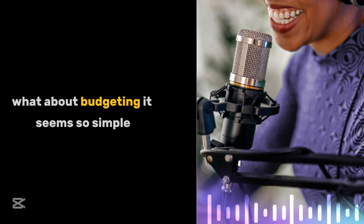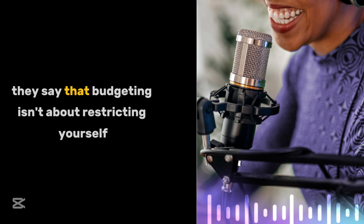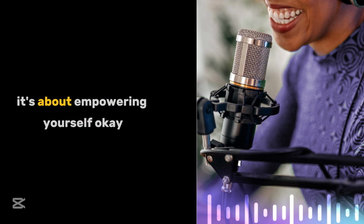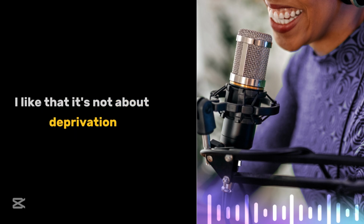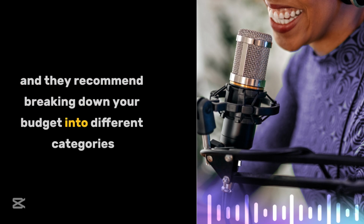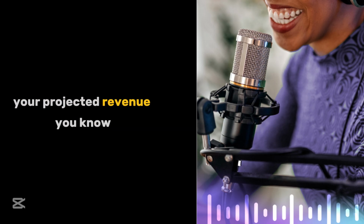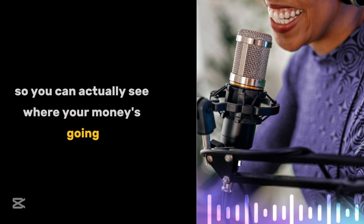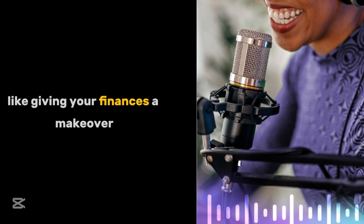What about budgeting? It seems so simple, but it's something a lot of us struggle with. You know, Pro Tax Accountant makes a really good point. They say that budgeting isn't about restricting yourself, it's about empowering yourself. Okay, how so? It's about creating a roadmap to reach your financial goals. I like that. It's not about deprivation, it's about direction. Exactly. And they recommend breaking down your budget into different categories: operating expenses, marketing costs, your projected revenue, so you can actually see where your money's going and figure out where you can save or where you might want to invest more. Like giving your finances a makeover?